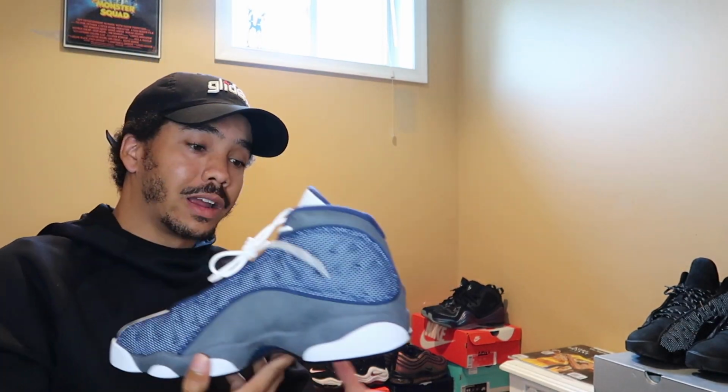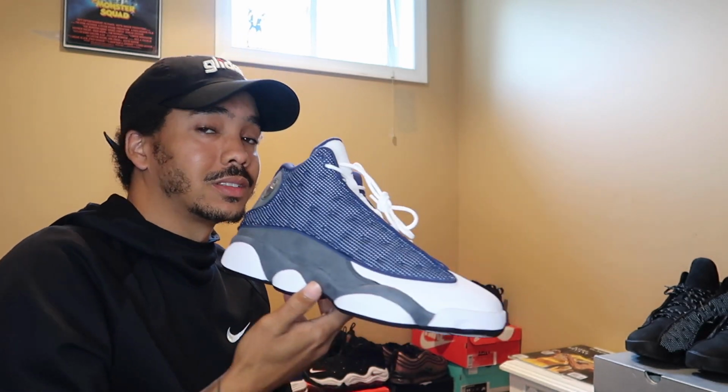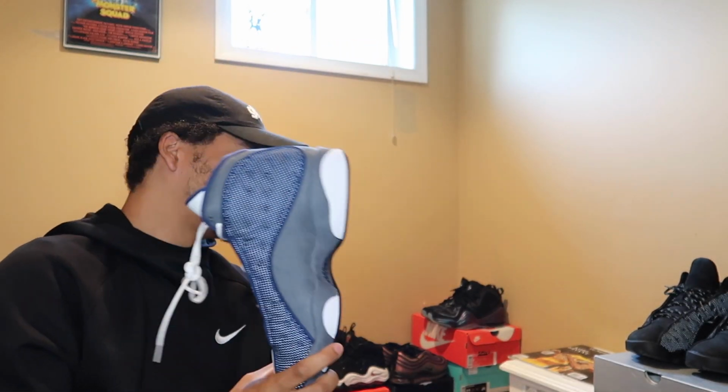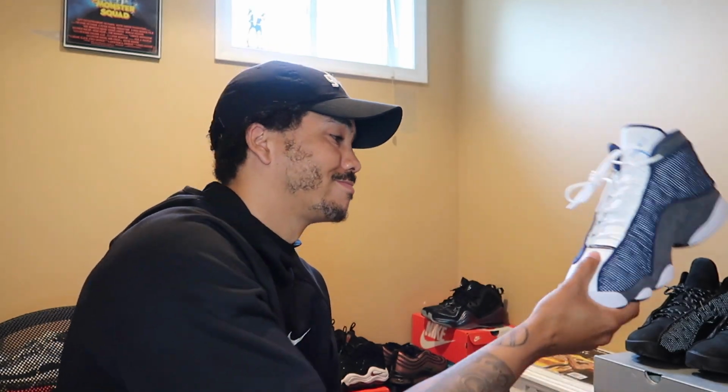It's a crazy summer fit right here. I think they call them the Air Cowboys. Not a Cowboys fan, by the way, but yeah, Air Cowboys. Definitely a lot of history with this shoe, man. I know a lot of people were happy to get this shoe, myself included.